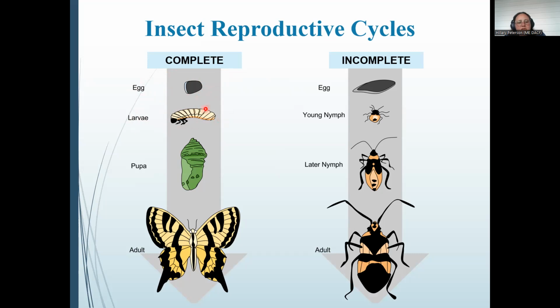The larval stage goes through all the molting until it gets to a final molt where it pupates, and sort of within that pupa, it molts and things dissolve and reorganize, and then it comes back out as an adult. So as I mentioned before, one of the very amazing things about this complete metamorphosis is that the young stage, the larval stage, is able to look completely different from the adult stage and have a completely different food that it eats and life history.